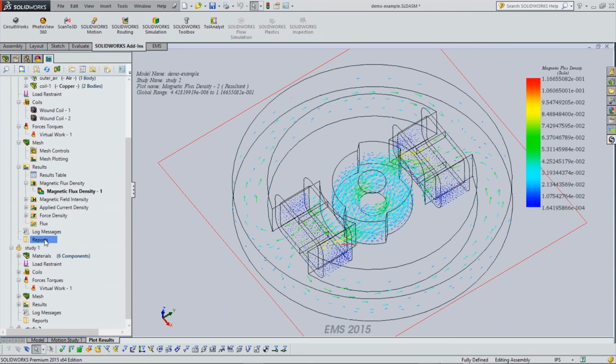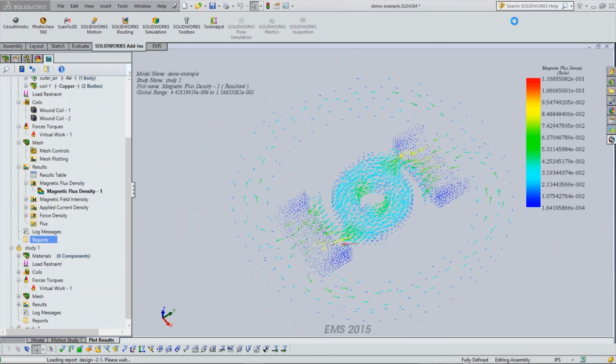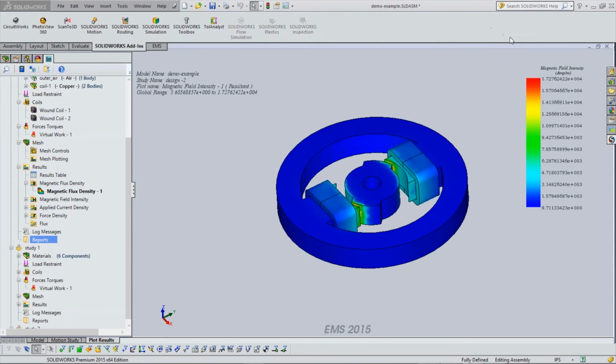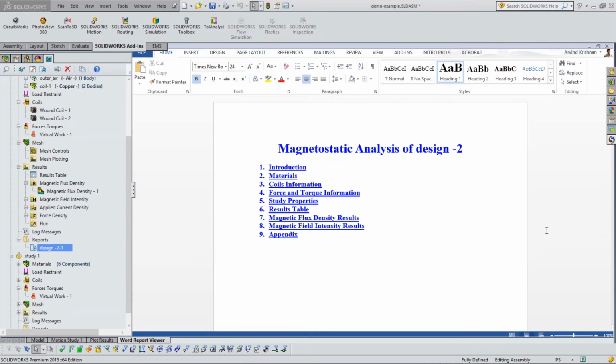Now, the last thing that we want to show before moving on is the ability to create reports. So I can generate a report using EMS. These are automatic design reports, either in HTML or Microsoft Word format. I can pick the ones that I'm interested in, the result table and so on, and create a report. So EMS automatically creates a Microsoft Word report based on the simulation that I did.